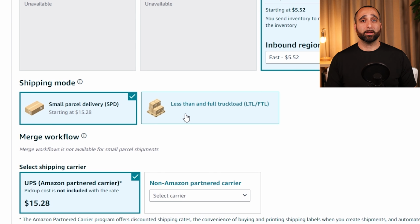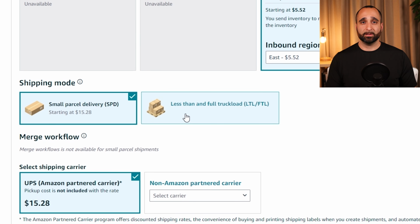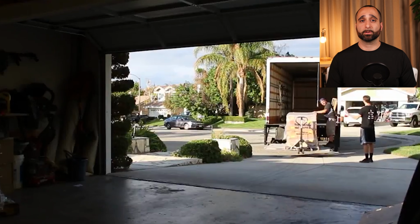If you're sending a large quantity of products into the Amazon warehouse, don't stick with small parcel delivery. Transition to less than truckload instead. Start sending an entire pallet or even multiple pallets of your product at once. This not only streamlines the shipping process, but also saves you time and money in the long run. So if you're scaling up your business and ramping up your inventory, it is time to level up your shipping game too. If you're sending thousands of units, you can actually schedule a truck to come directly to your house, equipped with a lift gate. They will pick up an entire pallet right from your home, making the process incredibly convenient.